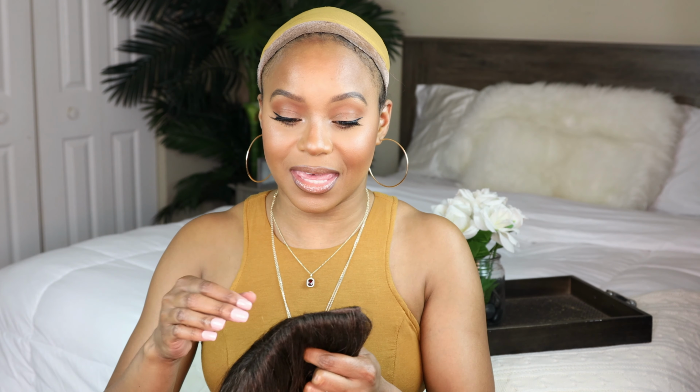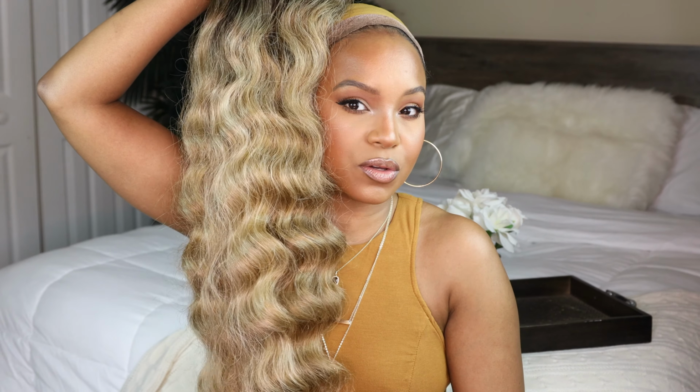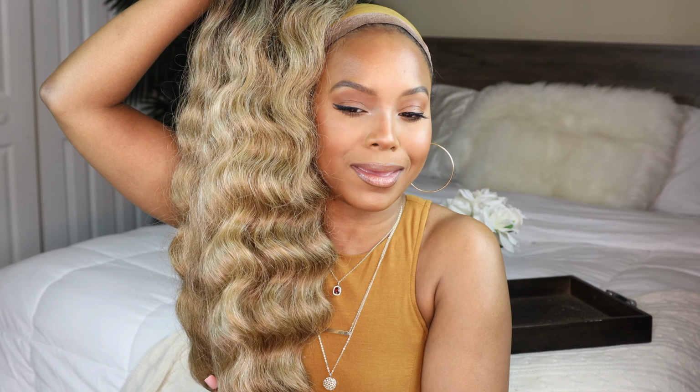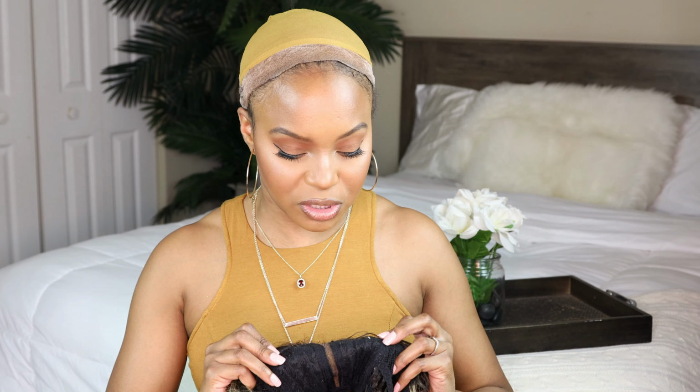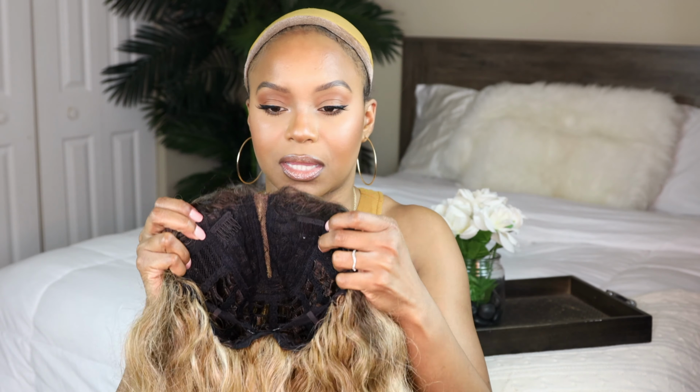What? Okay, so our third wig that we're going to try on is this beautiful, gorgeous wig. This wig is the Celine Dolce Blonde wig. Oh my God, you see this wig? Girl. The cap construction is definitely different. This wig is not a lace frontal wig. It is a lace part wig.